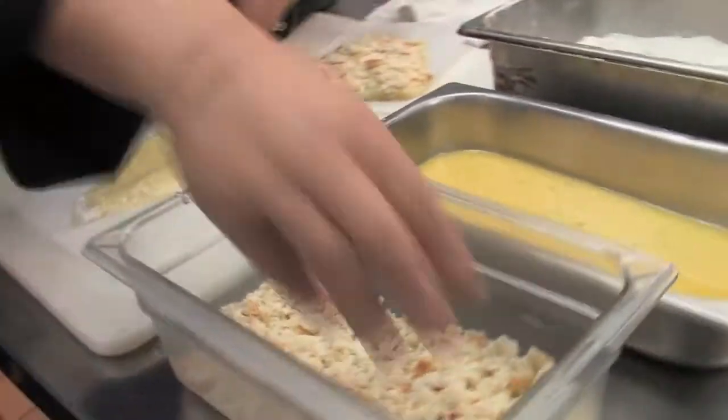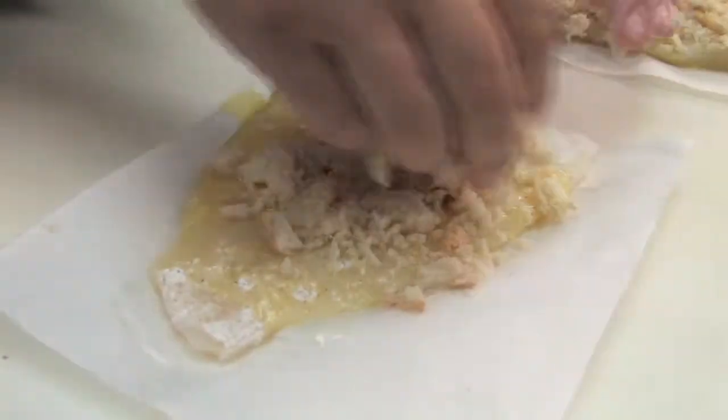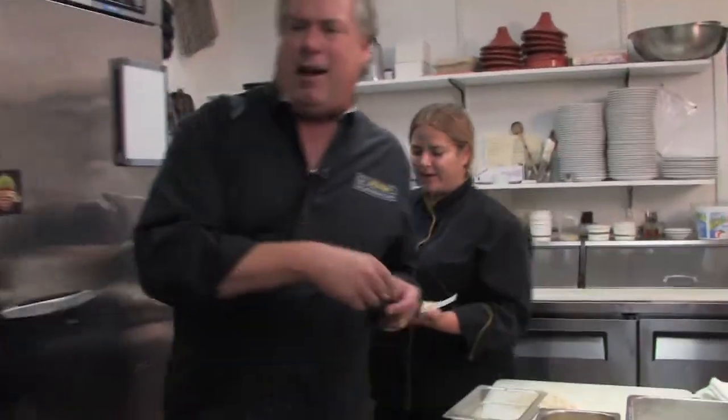I'm gonna just do this. Put that on top. And look at this, how this egg wash was the glue to all this bread. Look at how it sticks together. It's just perfect. It does, it sticks together. We're heading over to our pan. Excellent. All right.